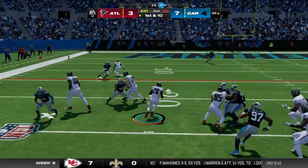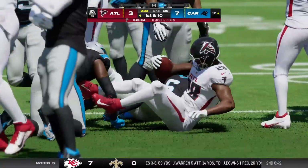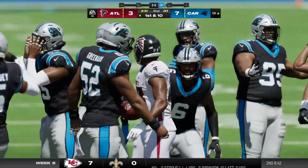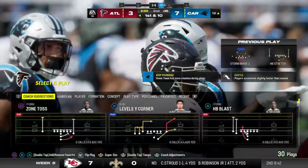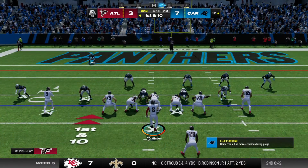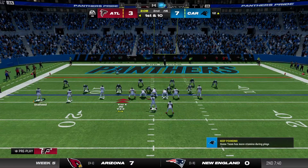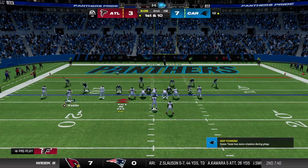Back to the ground, Achane. And he's brought down, but he has it down to the 12 on a pickup of 12. 1st and 10. This has been a good drive so far. It's been the running game for the most part that's powered them down there. Another nice burst there, picking up a first down. Now it's 1st and 10, as you said, in the red zone.